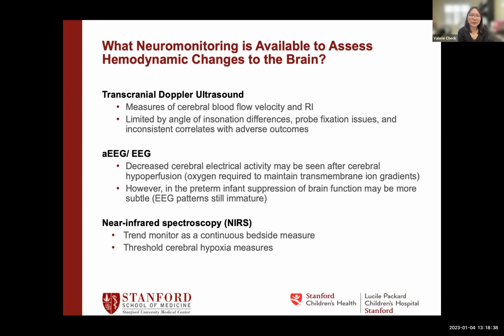The problem, though, is that in preterm babies, suppression of brain function may be more subtle because, as you recall, it's very common for preterm babies to have a discontinuous normal voltage tracing to begin with because EEG patterns are still very immature. So it may be more challenging to see these subtle changes that occur from an electrical standpoint when you have decreased cerebral blood flow.